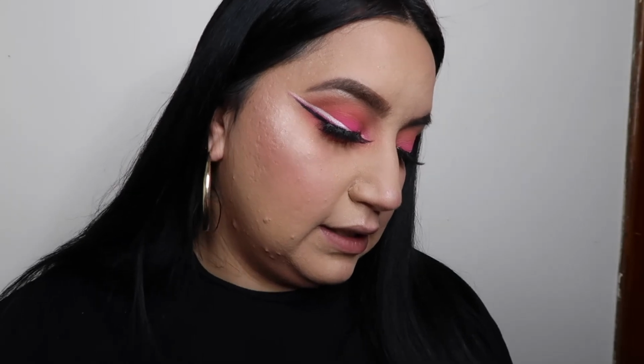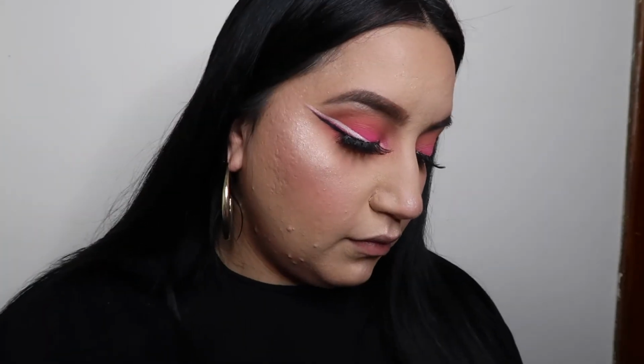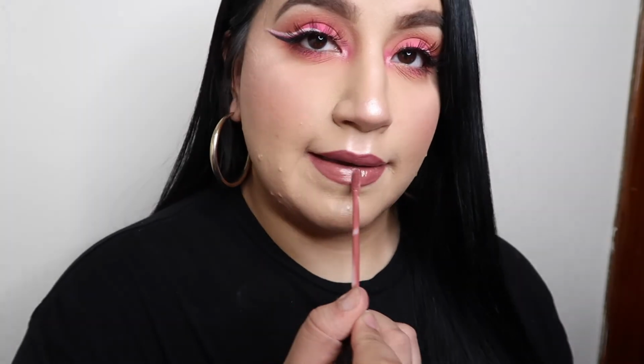Last but not least, out of my Boxycharm, I got this Steve Laurant lip liner. It says reshape, resize, and redefine your pout. Okay, and this retails for $15. So I went ahead and put that Steve Laurant lip liner on, and I topped it off with a little bit of gloss. And voila. So this is the finished look, you guys.